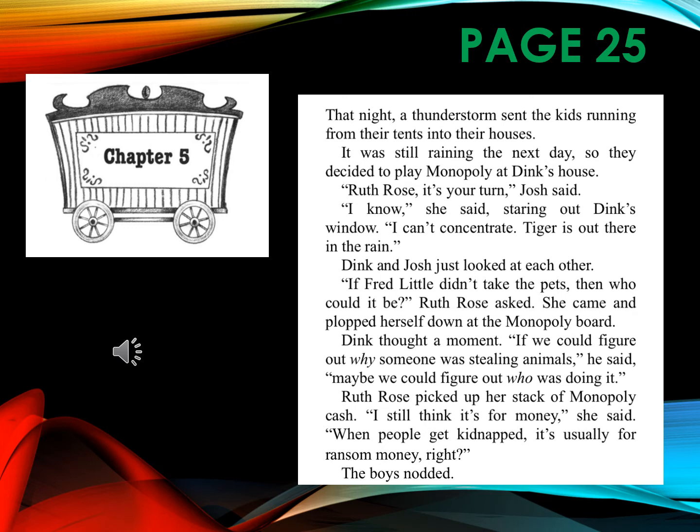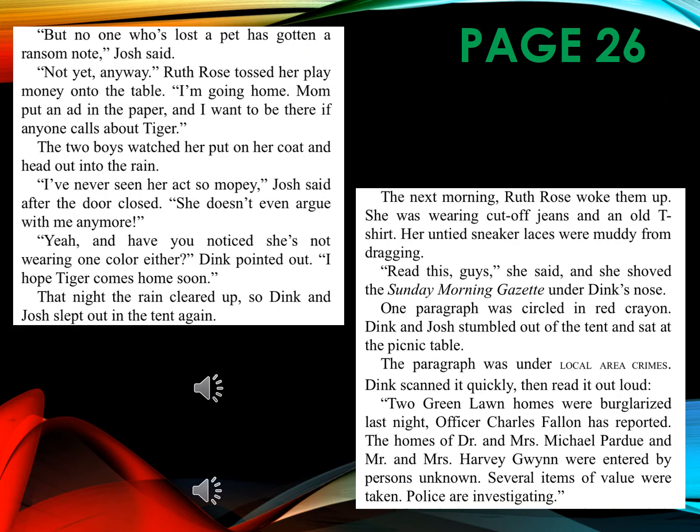"If Fred Little didn't take the pets, then who could it be?" Ruth Rose asked. She came and plopped herself down at the Monopoly board. Dink thought a moment. "If we could figure out why someone was stealing animals," he said, "maybe we could figure out who was doing it." Ruth Rose picked up her stack of Monopoly cash. "I still think it's for money," she said. "When people get kidnapped, it's usually for ransom money, right?" The boys nodded. "But no one who's lost a pet has gotten a ransom note," Josh said. "Not yet, anyway."